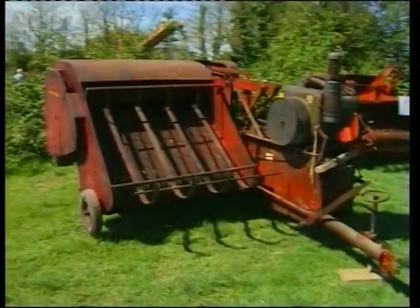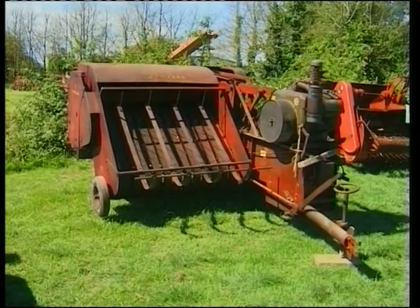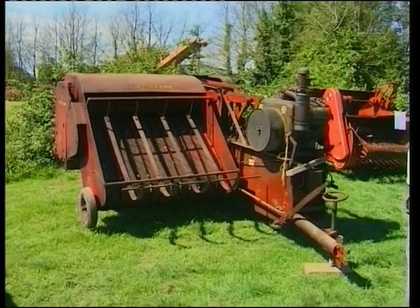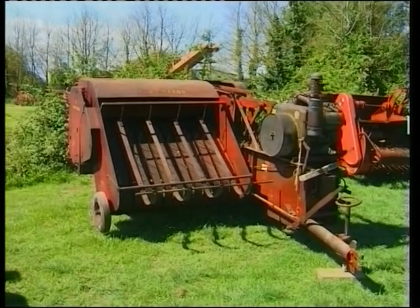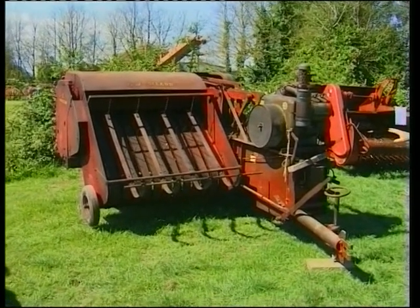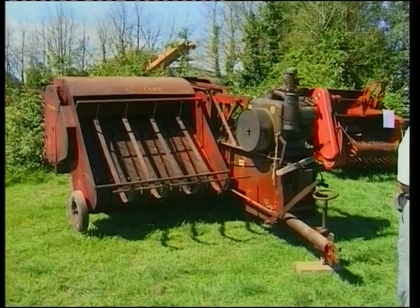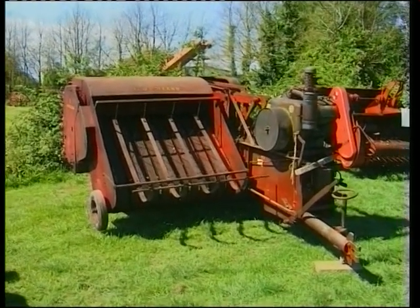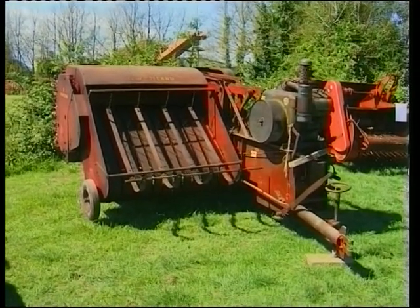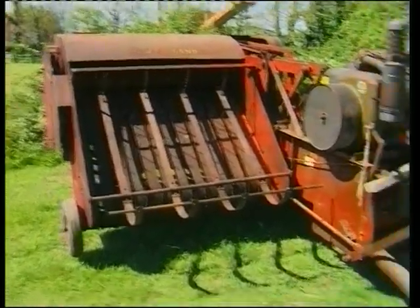Now this is a bit more familiar to you. This is the New Holland again, which was a progression on after the one I showed you just now with the canvases and the Wisconsin engine. They then moved on to this to do away with the canvases, which I can assure you I've operated one of these as well, and this is a very hungry baler. You can keep chucking hay in there as fast as you like all day long. And it'll keep going. Slightly smaller now.